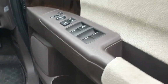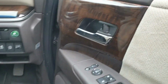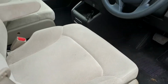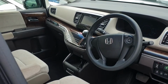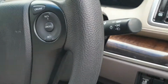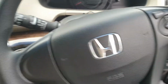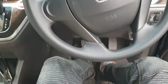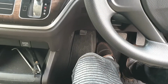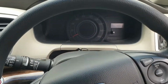So being the base model, this one misses out on electrically adjustable front seats, so you just get manual adjustments. This particular one is a beige interior, and the first impression is that it looks quite premium, especially due to that glossy wood finish on the dashboard. It also misses out on a leather wrapped steering wheel. The parking brake is foot operated. It comes with a cruise control.